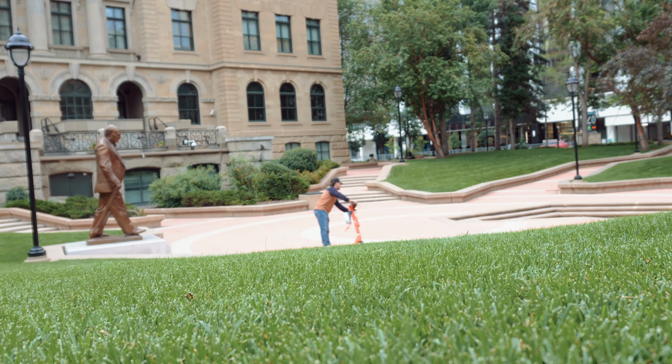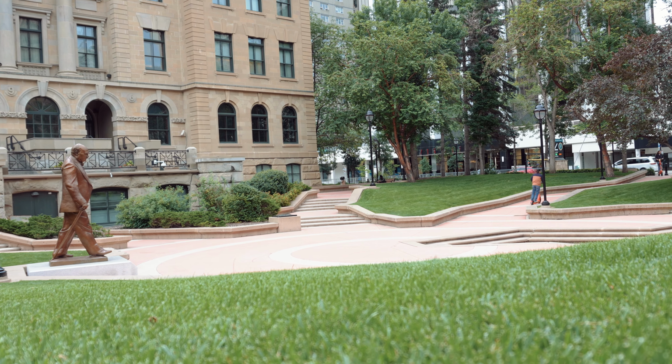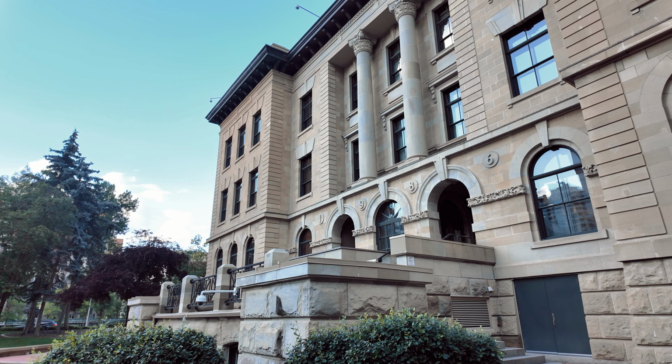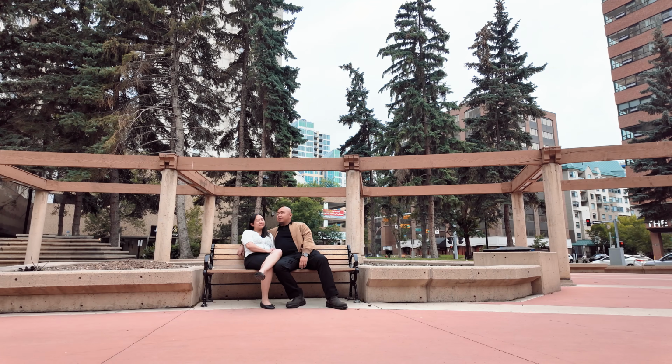Another would be the MacDougall School Park. It's tucked behind this historic MacDougall School. This small park is a quiet retreat with a grassy area, benches, and a nod to Calgary's sandstone history. It's perfect for a quick break or a peaceful moment away from the hustle while you are in the middle of the busiest part of the city.